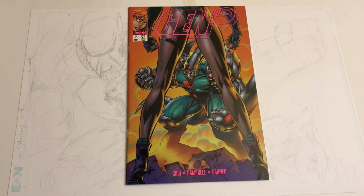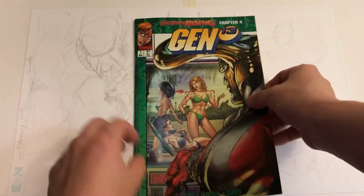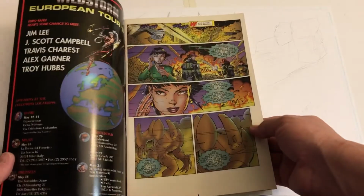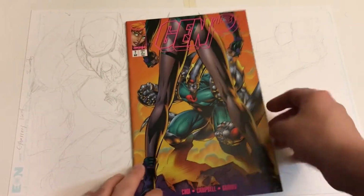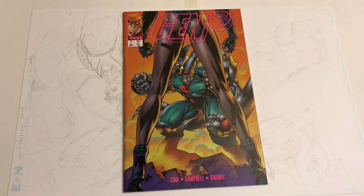J Scott Campbell, Gen 13, number 2 of the ongoing series. Why did I choose number 2 instead of issue 1? Well, from the miniseries to the first issue of the ongoing series, I thought J Scott Campbell's art took a giant jump, but not as big of a jump as it was from issue 1 to issue 2. They're almost night and day.